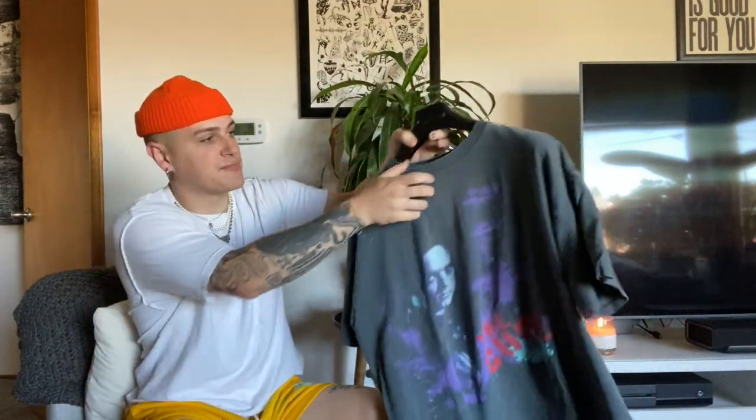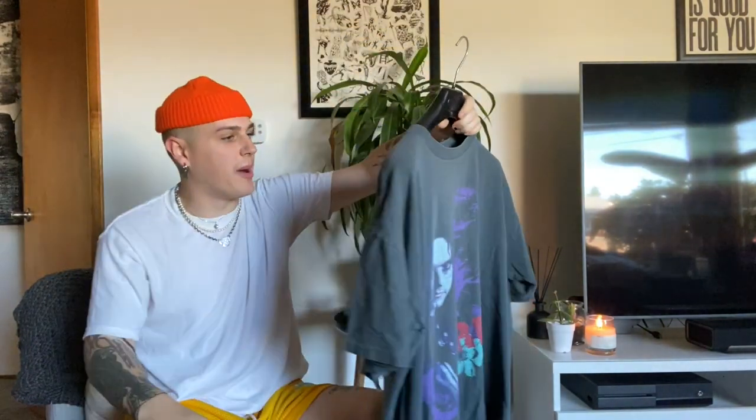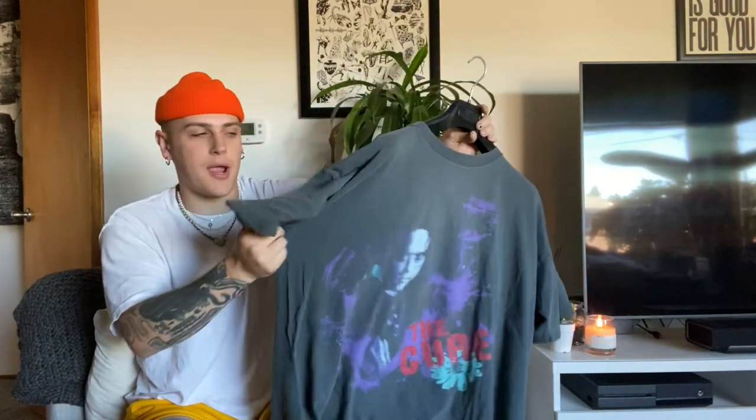This one's insane. It's printed on the Brockum one size fits all tag. So it is pretty massive, but you can't replicate the fade of this. This was genuine wear and washing, and then it does have the back print right there.